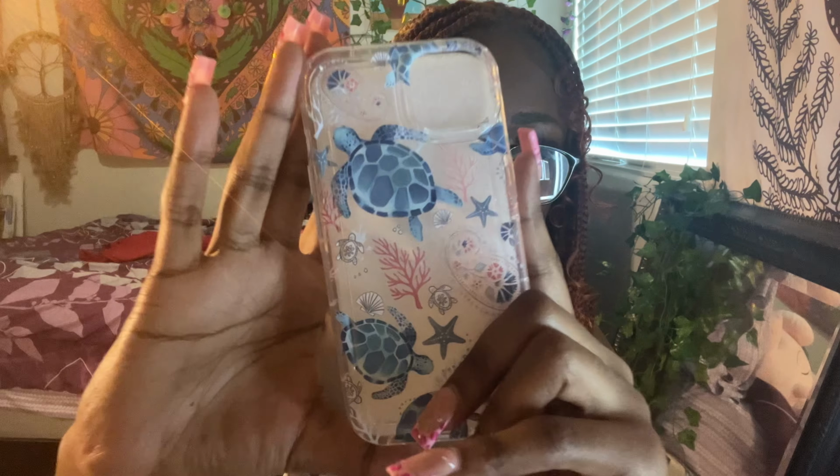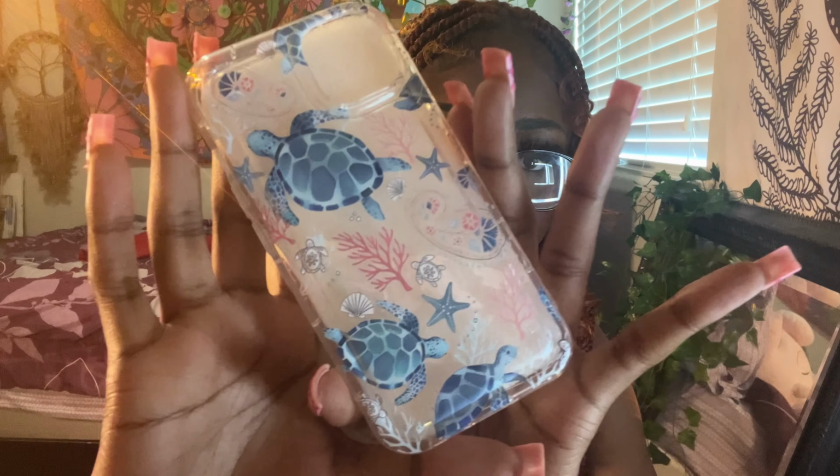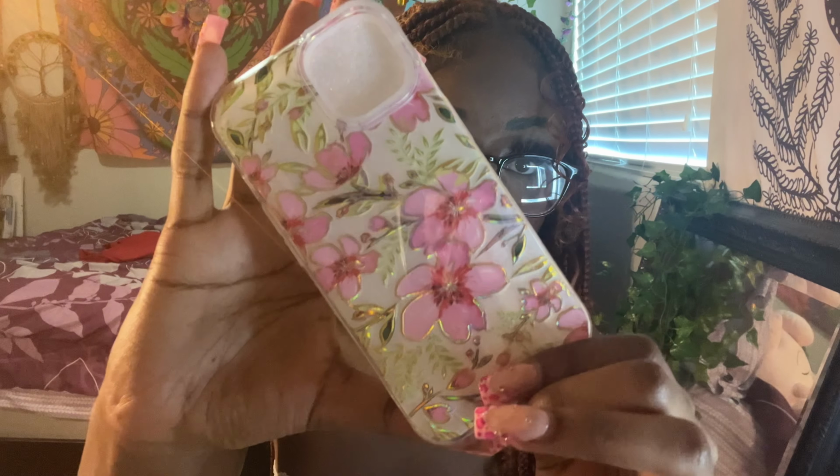Next non-clothing item. I did not know I got this many phone cases. This is like 5 different phone cases that I got. I think this one's gonna be one of my favorites. Ooh, there's kind of a rubber smell. Oh my god, this one's really cute too. Look at that. Let me tell you, I stand by Shein phone cases.